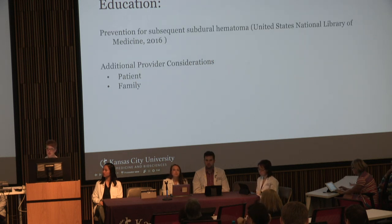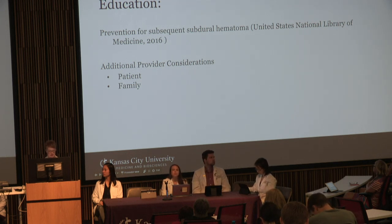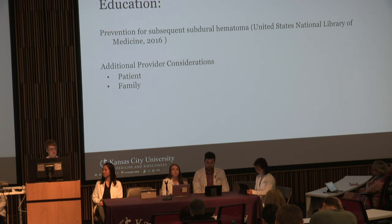Education on prevention of subdural hematomas would be to make sure that the home is clear of any hazards such as rugs, cords, and anything obstructing the walkway or mobility of the patient. Use of assisted devices when ambulating is necessary, such as canes, walkers, and assisted devices. It would also be imperative to educate the patient on decreasing the alcohol consumption and to have regular eye exams. This patient doesn't have any physical activity, so implementing that into his daily lifestyle would be important.